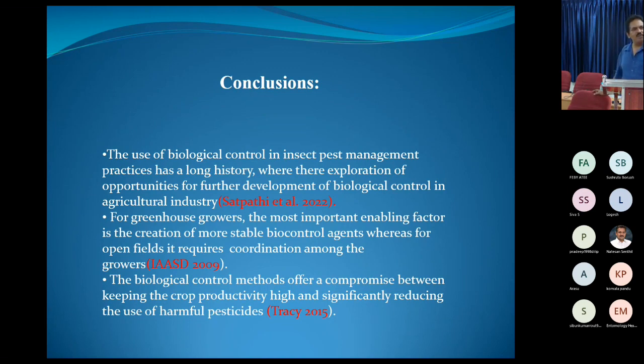Actually, I have given three conclusions: that use of biocontrol in insect pest management practices has a long history, and that there is an opportunity for further development in biological control. This is my conclusion. Others have given two conclusions, that for greenhouse growers, as I told you, in Israel they are releasing Orius species only.